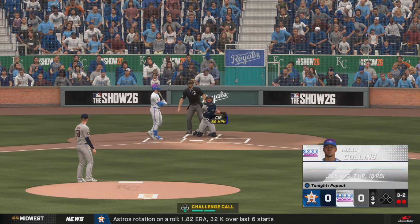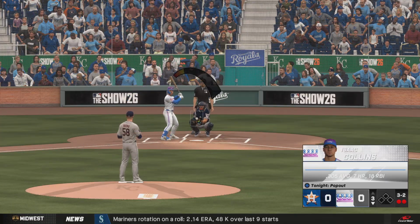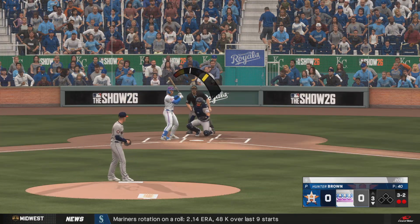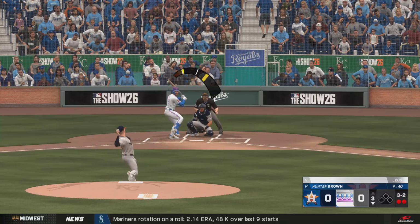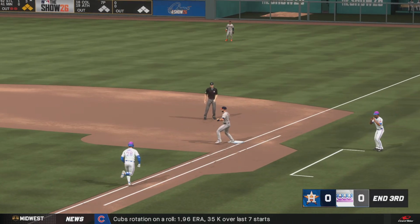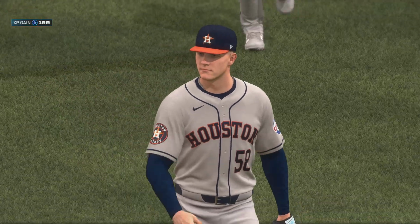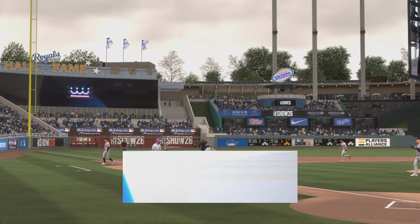Next pitch is outside. And right back to the mound. Over to first. That's out number 3. 9 straight retired here to start the game.